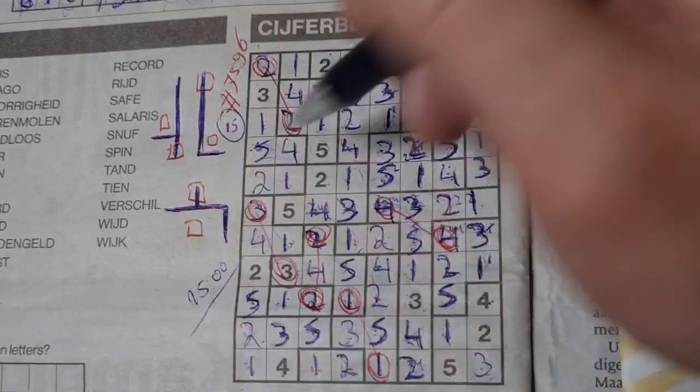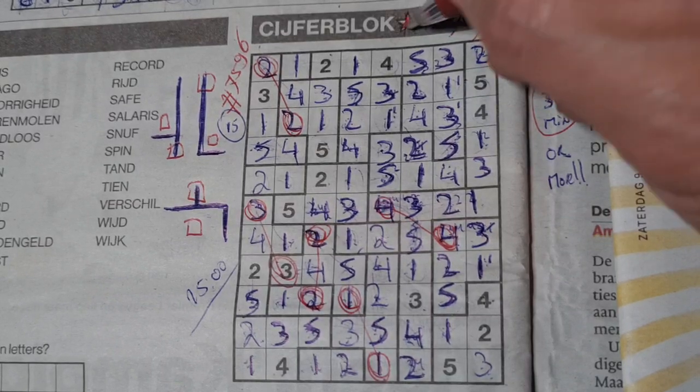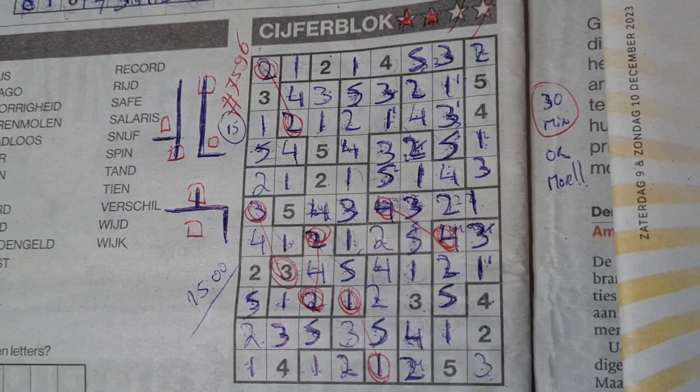Well, 4 stars, no. 3 stars, no. Let me give this a 2 stars. I'm not faster than 15 minutes. And I'm really pleased with the time, and I like this one. So, thumbs up, otherwise thumbs down.